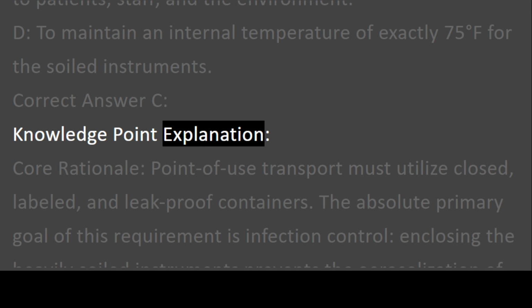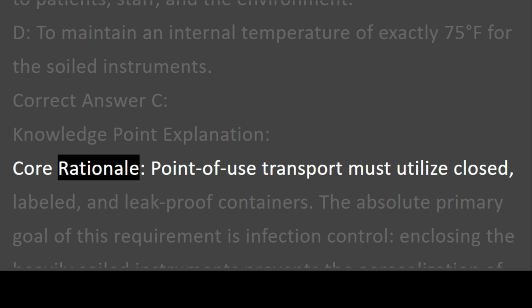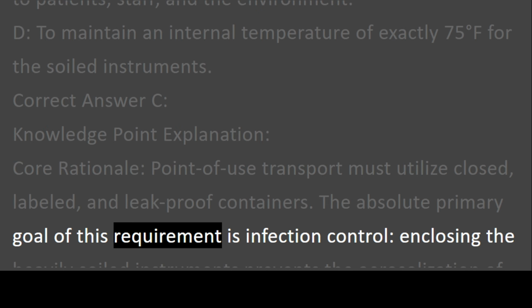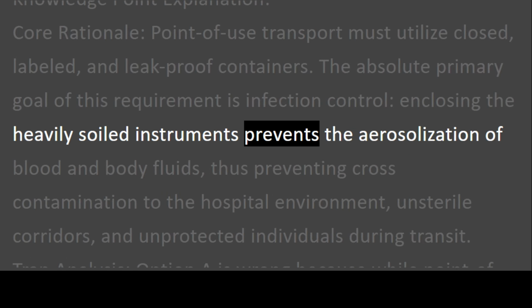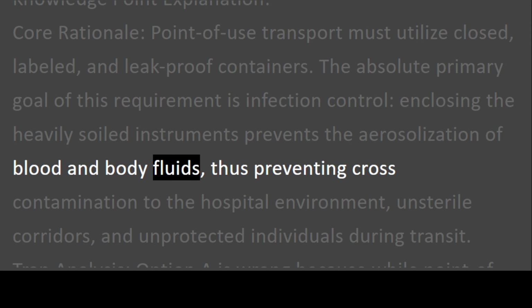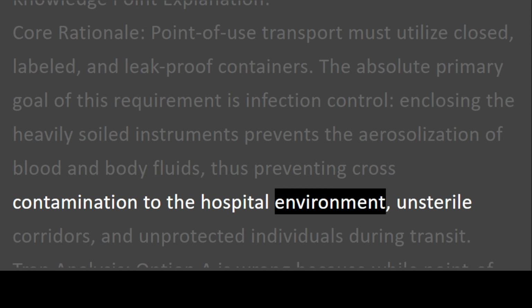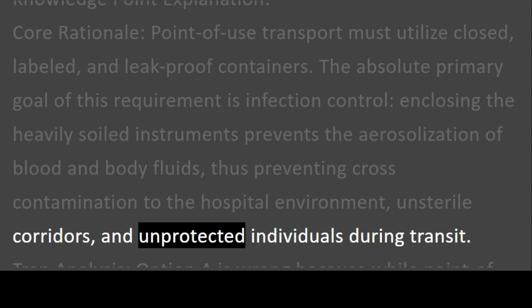Knowledge point explanation. Core rationale. Point-of-use transport must utilize closed, labeled, and leak-proof containers. The absolute primary goal of this requirement is infection control. Enclosing the heavily soiled instruments prevents the aerosolization of blood and body fluids, thus preventing cross-contamination to the hospital environment, unsterile corridors, and unprotected individuals during transit.